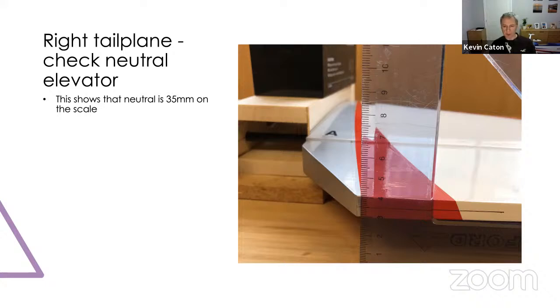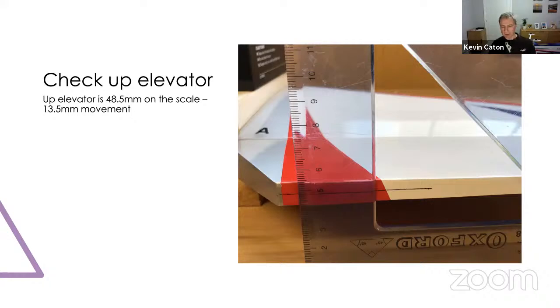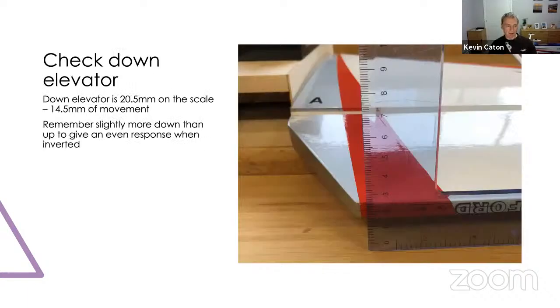And then we just check the throws. So we go up elevator, and that one you can see there, that's up to between 48 and 49mm. So 13.5mm of up throw. And down elevator, 20.5 on the scale, which is 14.5mm of movement. So slightly more down than up, again, from last time. And that gives you an even response to up and down elevator for when you're flying the plane inverted. So that's it, a few minutes work, write the deflections down, and then just move across to the other tailplane side and make sure they match exactly.